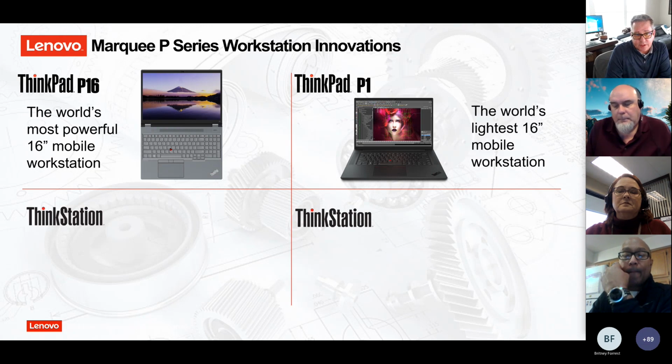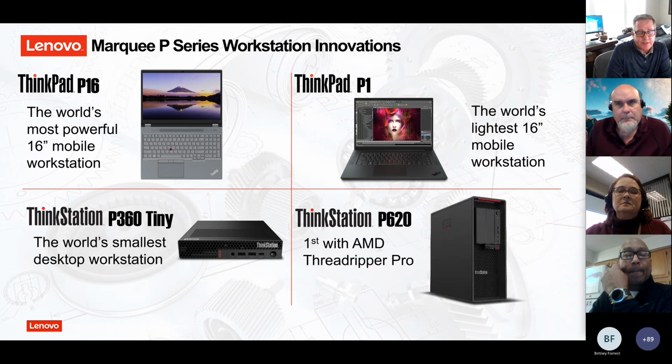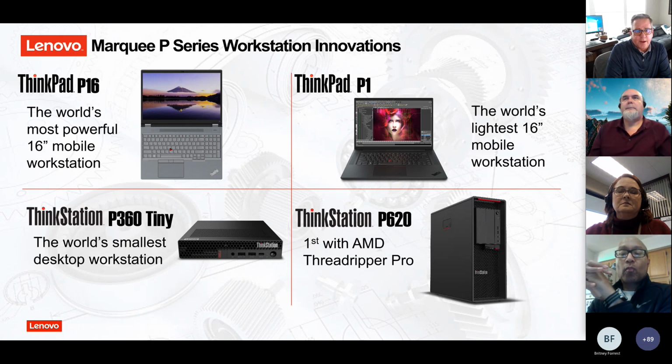We've got the lightest workstation in our lineup with the P1, as I mentioned earlier, P360 Tiny, the smallest one, and then the P620, which is the powerful AMD up to 64 cores.